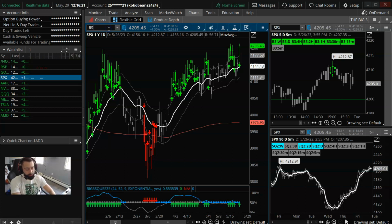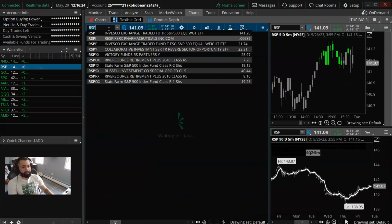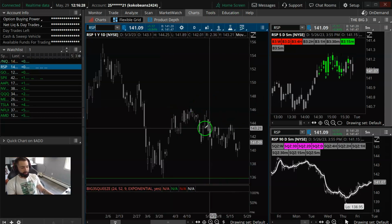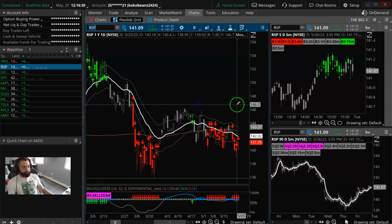So check out RSP here. This takes all the stocks in the S&P 500 and gives them an equal weighting. This leans pretty bearish here. Sell signals on the weekly, the 3-day, and the 4-hour. And you got bear squeezes printing on your 3-day, your 2-day, and your daily charts.